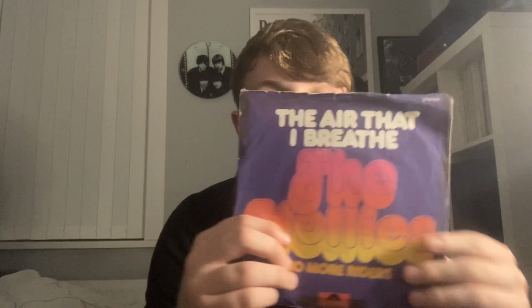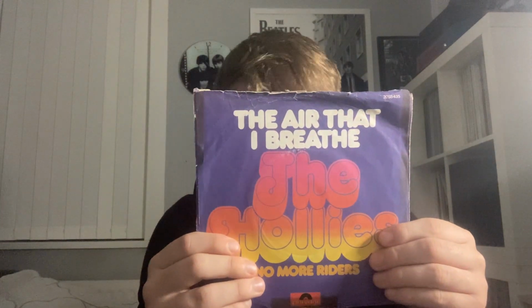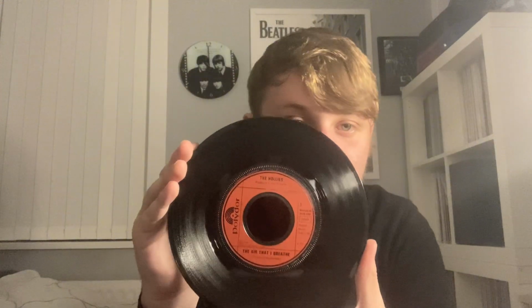And staying with that single, we have got the German copy. Now this was my first copy of this single. And it looks pretty similar to the British one, but it is a bit different on the label.